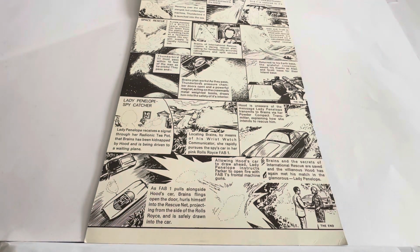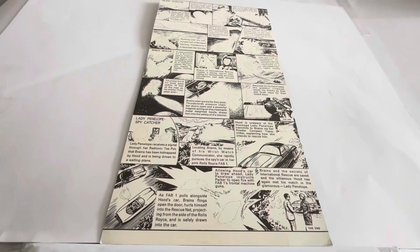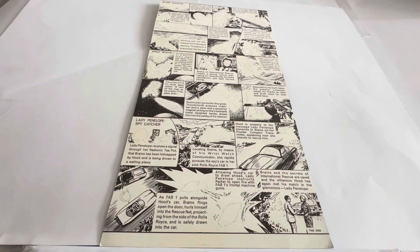story card here, let's just zoom out a little bit so we can get the whole card in. There we go. So at the top, the very top one is called Island Disaster. And it says, Hood has located International Rescue's island base and leaving Scott unconscious, he takes off in Thunderbird 1.